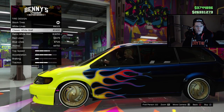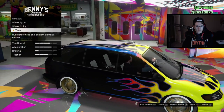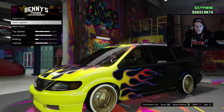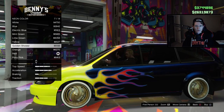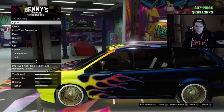Tire design, we'll do that. Tire enhancements, we already made them bulletproof. Windows, we don't want to do that too much. Lights, we're going to do kind of like either an orange or a golden shower. We'll do golden shower for now. Cool, so that's one design I think looks pretty cool.